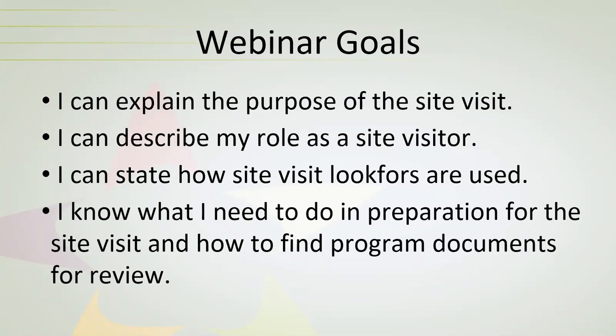I hope that our goals for our shared time today were met, and that you feel comfortable explaining the purpose of the site visit, describing your role as a site visitor, stating how the site visit look-fors are used to identify priority areas for feedback, and then have an awareness of what you need to do to prepare for the site visit and how to find program documents for review.